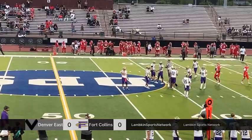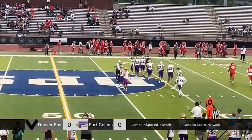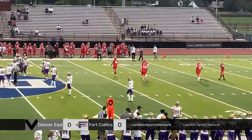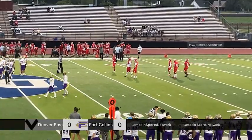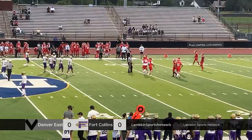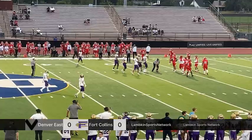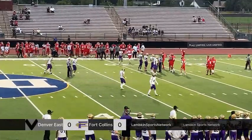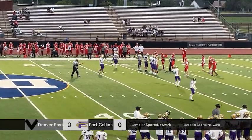Let's see if it's a spot foul or if it's a march off. Nicky got wide open on that play, just got interfered at the end. So it's going to be a 10-yard gain. Defensive pass interference is a call. In high school football, that's a spot foul from the line of scrimmage. So it's going to be first and 10 from about the 33-yard line.